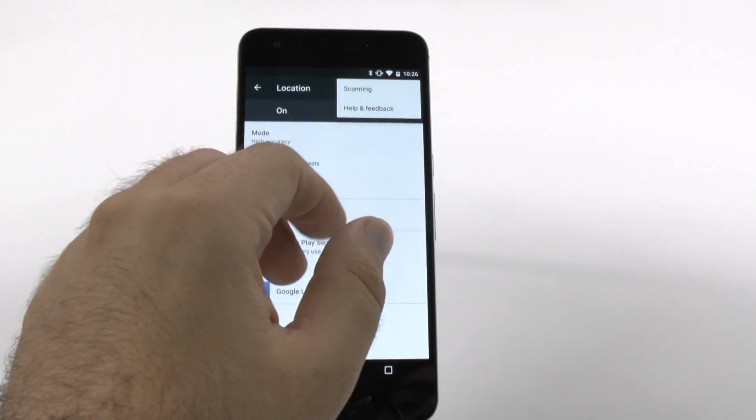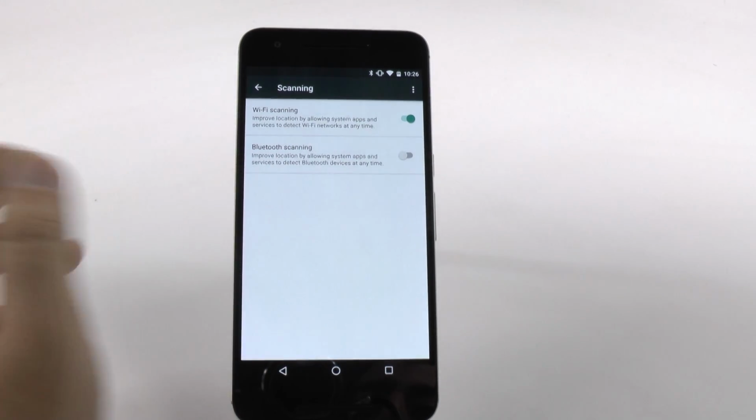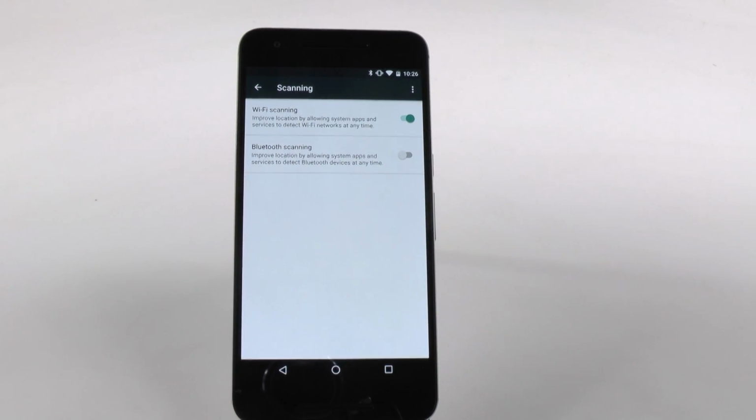I don't know why you would do this, but if you hit the menu button at the top and go to scanning, you can actually turn off the Bluetooth scanning because there's no real reason why it needs to use Bluetooth. And this will drain your battery. So this is a great way to improve your battery life on the Nexus while just not using Bluetooth all the time.